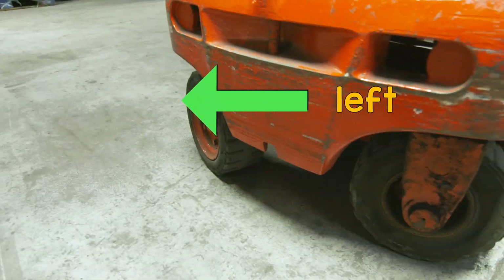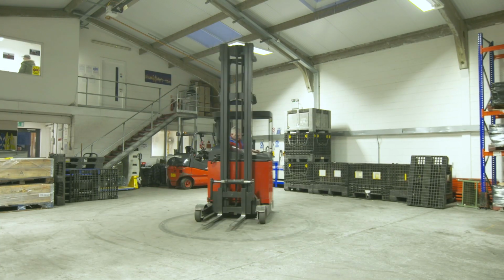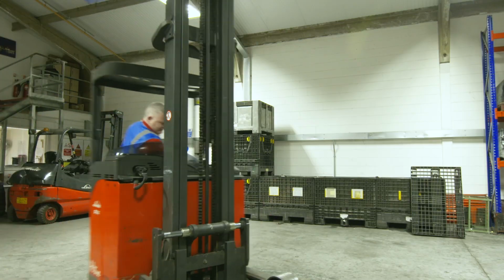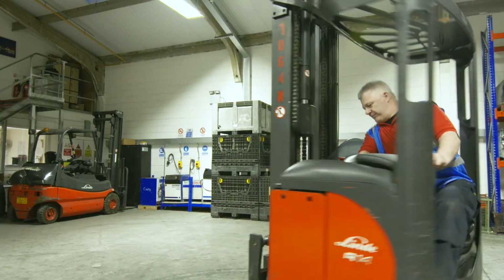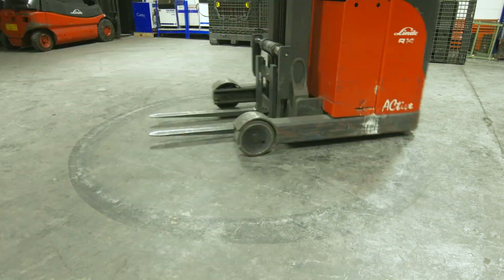Left. Right. Up. Down. Round. And round. And round. And up and down.